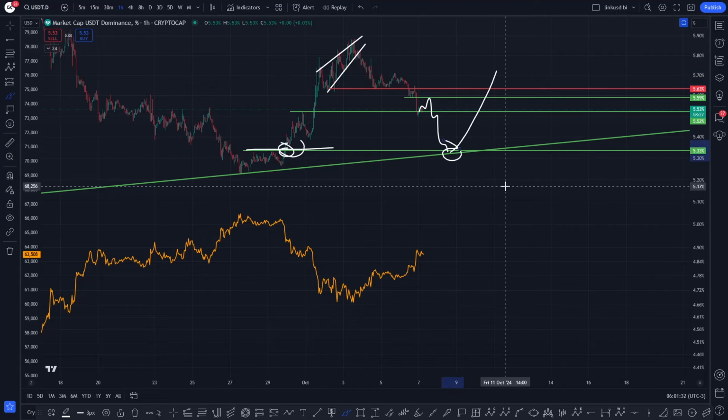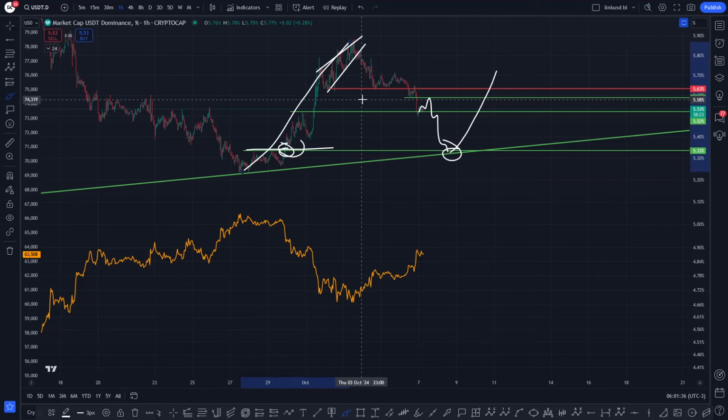But what I'm looking at in this particular chart, and I'll show you in a moment, is the fact that that's a bearish retracement at the moment. It's a 0.5 fib, which is basically a dead cat bounce. At this point, this is where I relayed to you, dead cat bounce zone, beautiful.